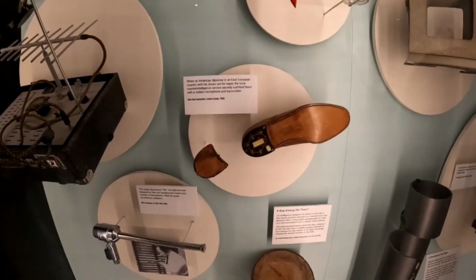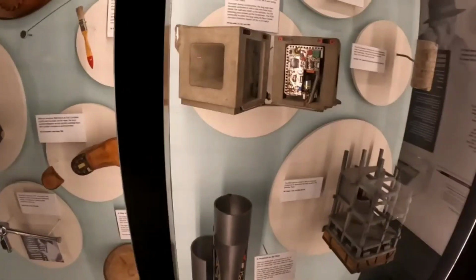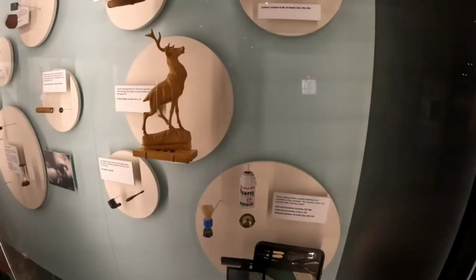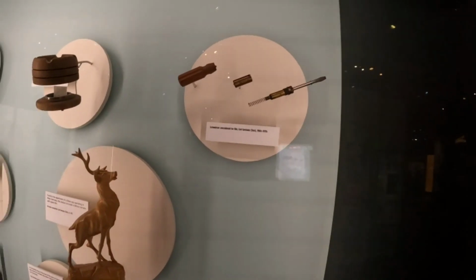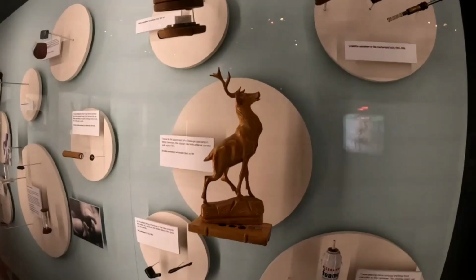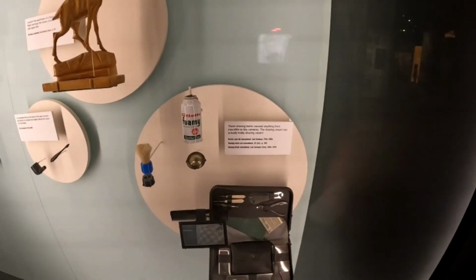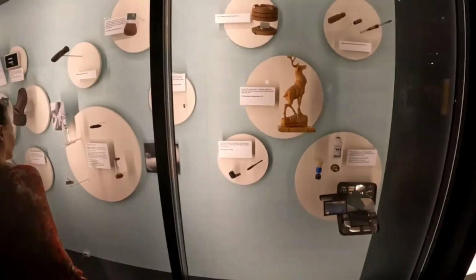Counterintelligence, hidden microphone. Same thing with the log. This one right here blew my mind. Same thing with the brick. Really? Yeah, think about it. Think about Martin Luther King Jr. He would go into a hotel. There's a screwdriver there. Or an ashtray. Or just some decor. Smoker. Shaving kit. All these spots. The funniest one.